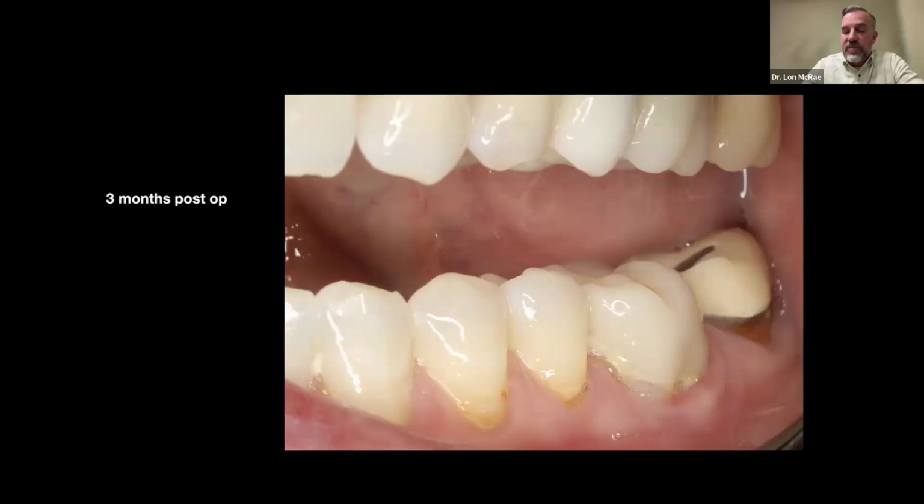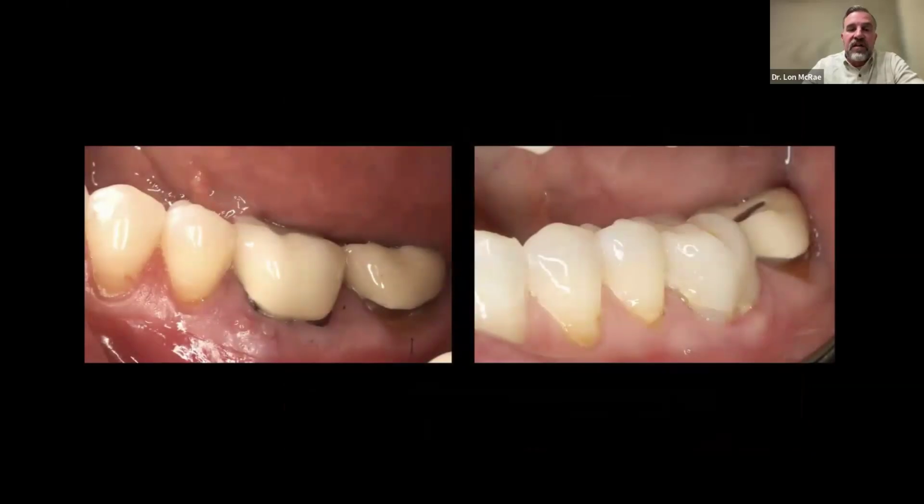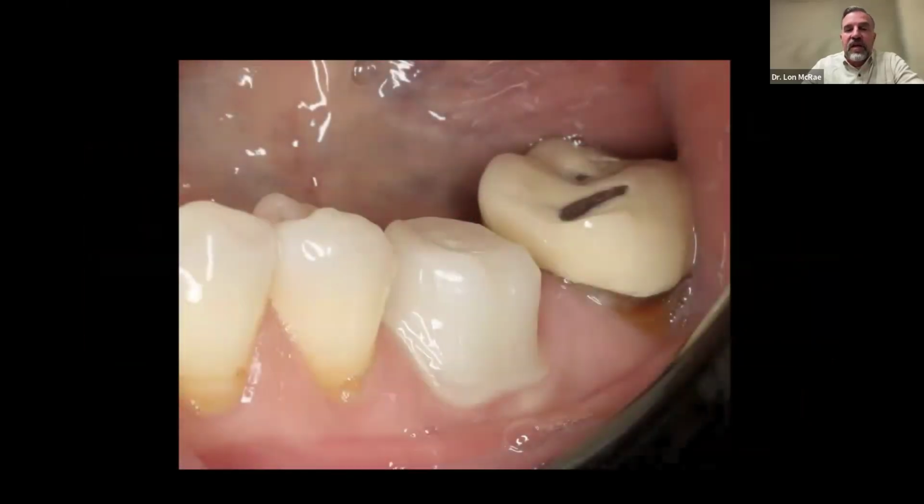We had a little bit of resorption. So this is from the start to 3 months. We got a little bit of loss again of that tissue where I kind of pinched it. This is after everything is healed, so this is like 3.5 months. We're taking this off and I take a finishing burr and take the margin down just because I wanted it to look a little bit better.